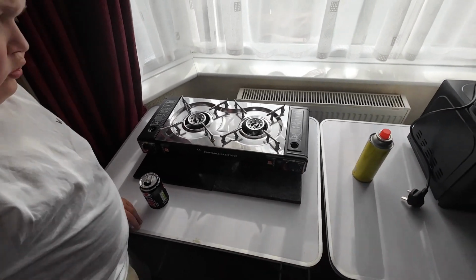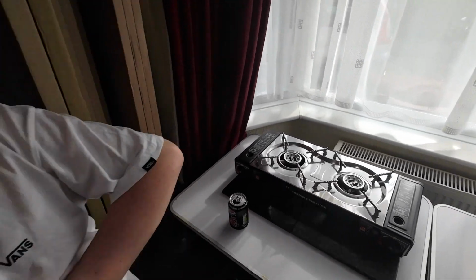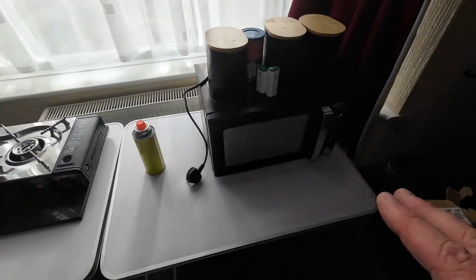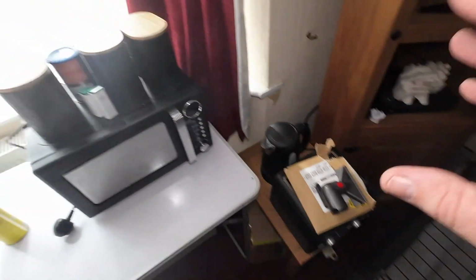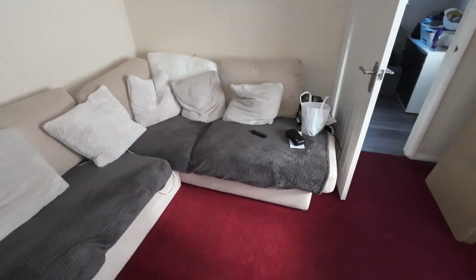So we can cook your spag bog. We can cook your pasta. We can do a fry up, all that nummy stuff. You're right, Riley. Yeah, nummy. We can cook all that stuff up. We've got the microwave here, toaster and what have you. So we've got all the stuff we need just to get by. But we're going to be living in this room whilst Wickes do the kitchen.